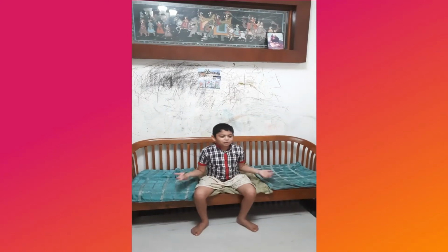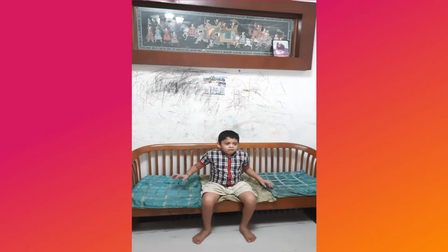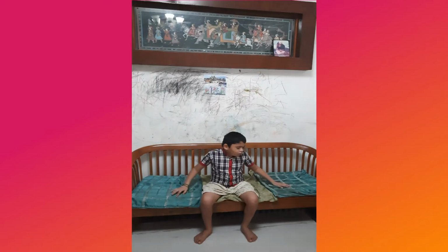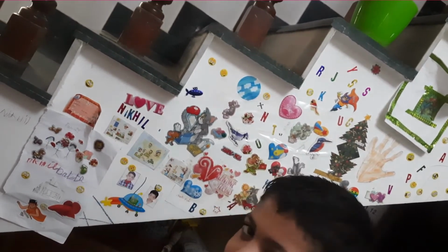This is my drawing room. Here I watch TV, sit, and when any guest comes, we sit and talk. These are my artwork. These are my favorite indoor plants.